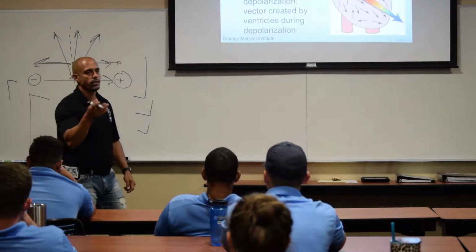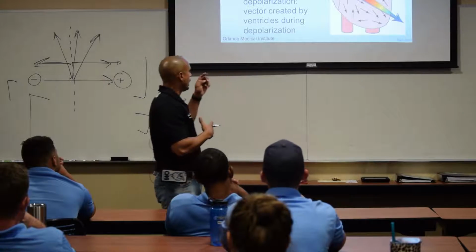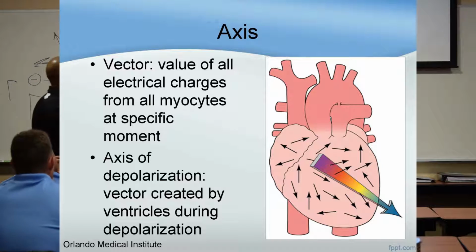We always want to move towards the positive. Once again, why? That's the stronger the contractility would be. All right? So that's the key right here. We say we want to move towards what we call hypertrophy. Move towards hypertrophy, moving towards the positive.